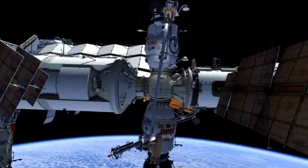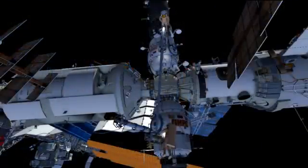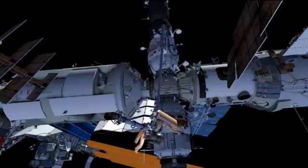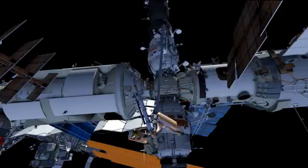And so that's what you're seeing here in this video. They have two Strelas here. They're extending one of the Strelas to capture the one that they're going to be removing. So it shows it here, capturing that one, and then you'll see in just a moment they'll move it back over to the FGB. So here you see EV2 coming down. They're going to be working together to capture the Strela to be moved. Once it's secure, then they'll move it back over to the FGB.